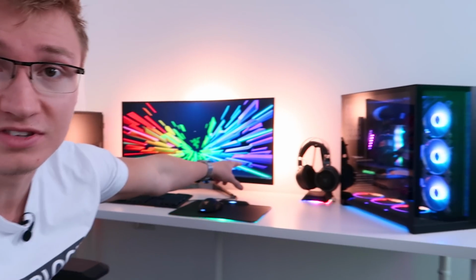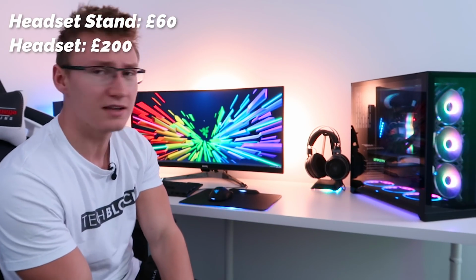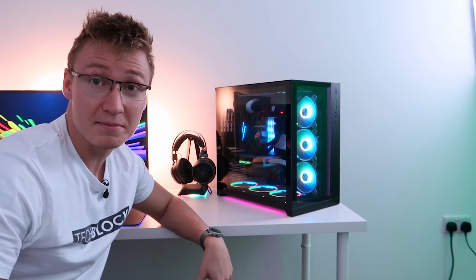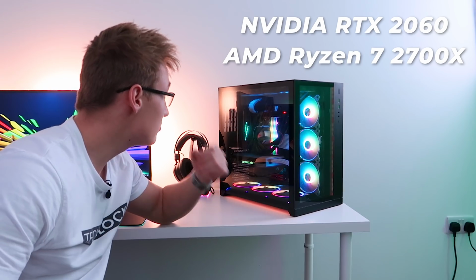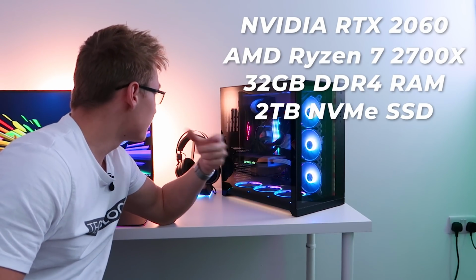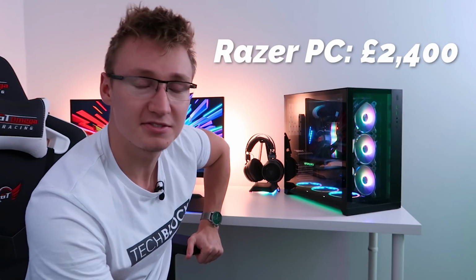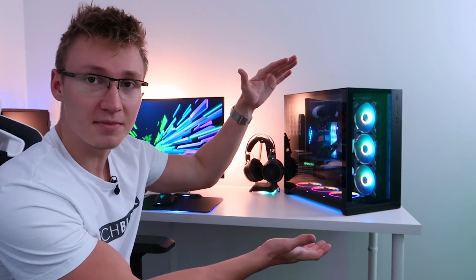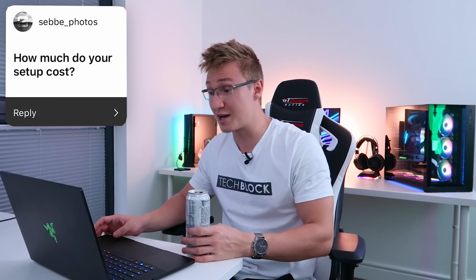Right, moving on. We have some stuff over on this side of the setup as well. We have a headset stand from Razer, that's like £60. We have a Razer headset, the Nari Ultimate, that's like £200. And then we finally move on to this behemoth right here. We have a pretty damn good PC here too. RTX 2060, Ryzen 7 2700X CPU, 32 gigs of RAM, 2 terabytes of NVMe storage. I'll try put up a rough price estimate of that PC, but it's definitely worth quite a bit. I don't really know the final numbers of how much the setup is worth, but I'm gonna edit that in. So the final number for how much the setup is currently worth is right here. And now you kind of know how much the setup is actually worth.